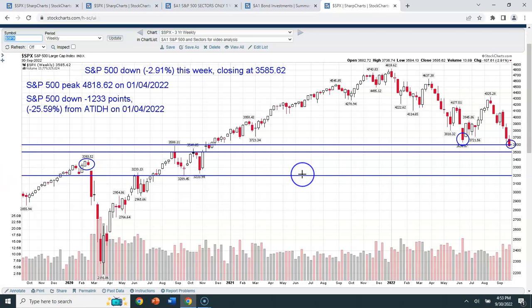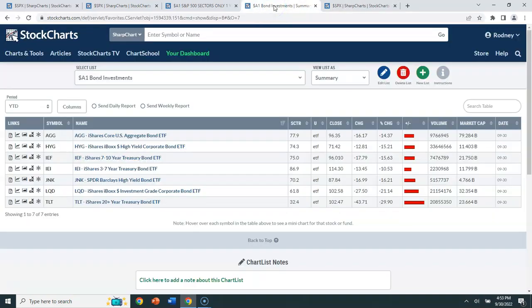Based on some of the things that are out there, guys, we should probably count ourselves lucky if it doesn't get any worse than that. I'm not trying to be negative. I'm just being realistic. And remember, guys, bonds are not getting it done.